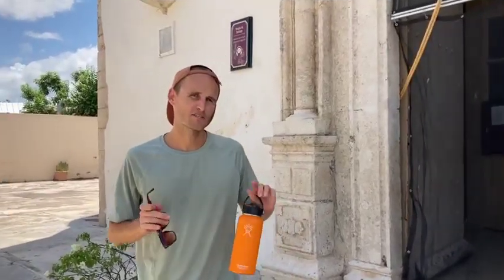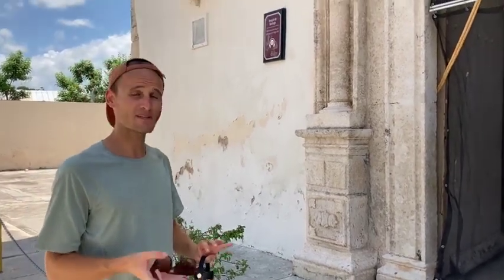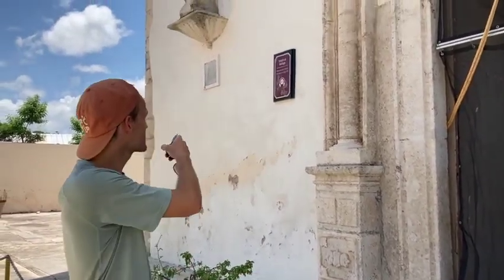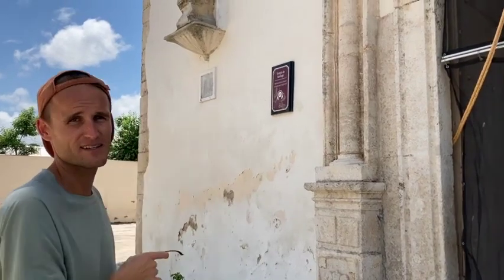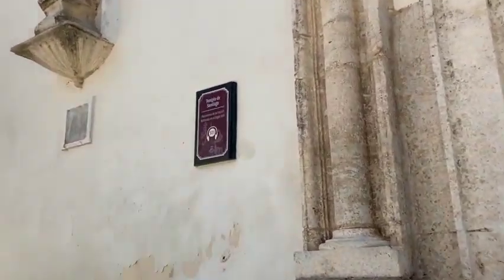Out of respect for the church, I'm not going to be talking when I enter in a moment, but I'm going to give you a little taste of what it's like inside. Here, you see here, Templo de Santiago in the Barrio de Santiago.